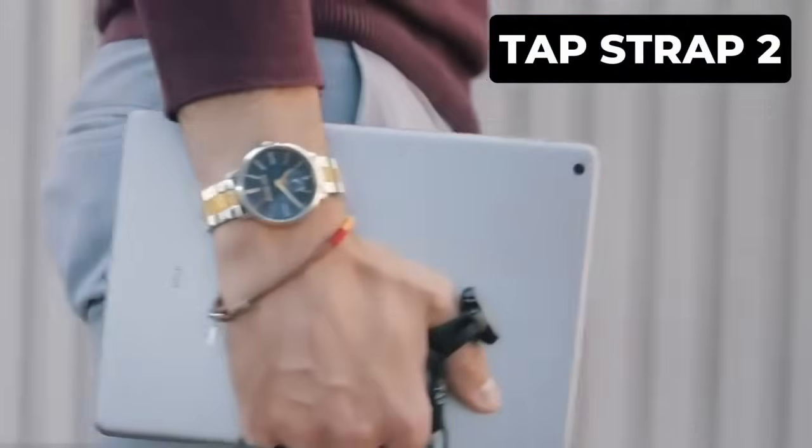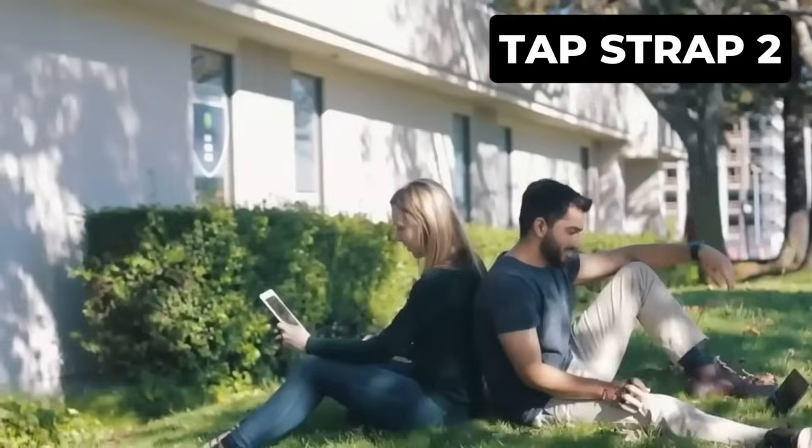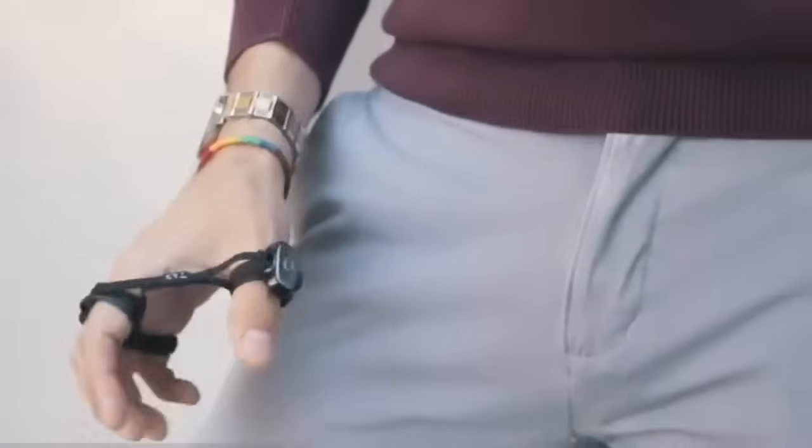TapStrap 2 is a wearable that converts your gestures into digital commands. It uses EMG technology, or electromyography, to read muscle movements. Compatible with Bluetooth 5, it connects to smartphones, tablets, and PCs. You can type, control apps, or play games without a keyboard. Your body is now also a smart controller.